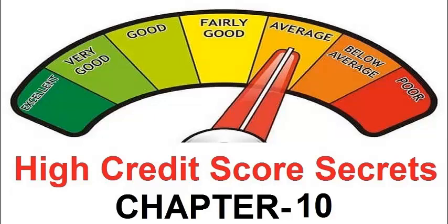Make every effort to make your payments on time, and if possible, pay at least the minimum. Paying your credit card or loan payments on time every time is the most important thing you can do to increase your credit score. It is also beneficial to your credit score if you are able to pay more than the minimum. Keep your credit usage low if you use credit cards.